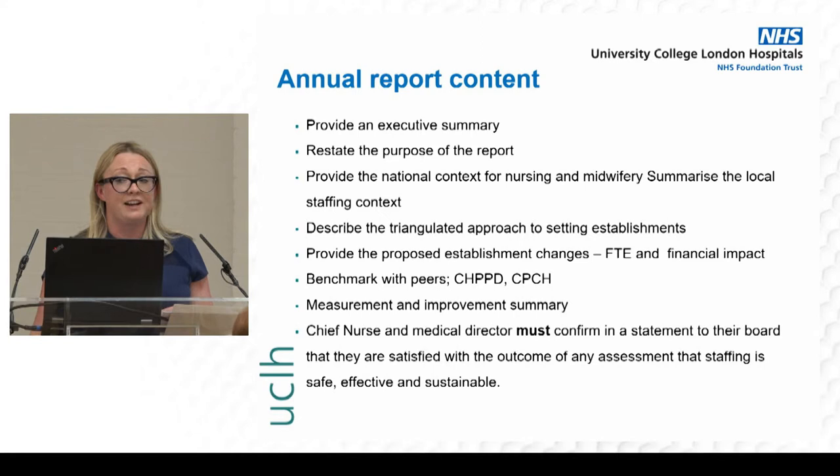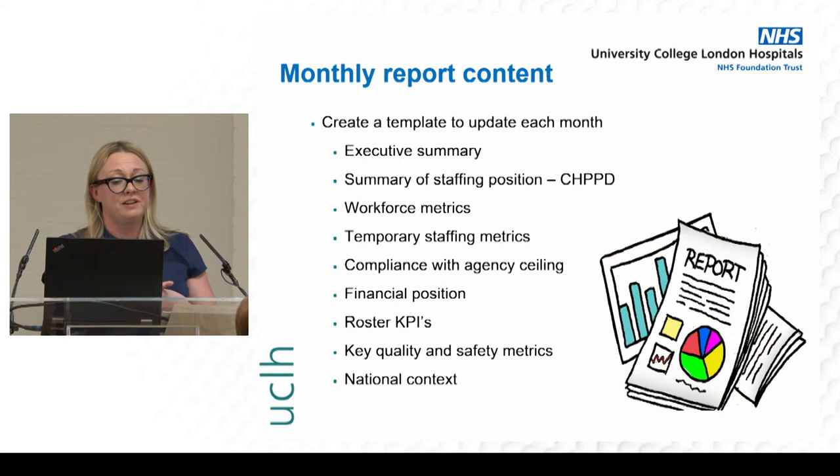So from a monthly report content perspective, this one feels like it comes round really quickly. So we just have a template that we update, probably like most of you. So again, an executive summary, because they often don't have time to read the full report. Summary of the staffing position, so we report on planned and actual, as well as CHPPD.